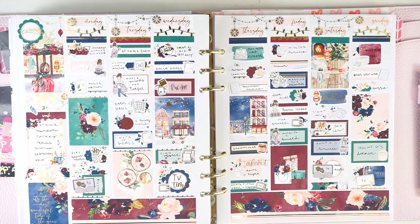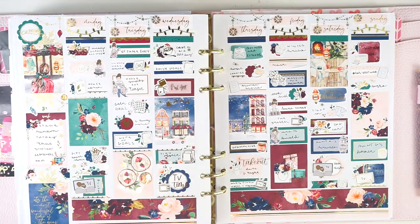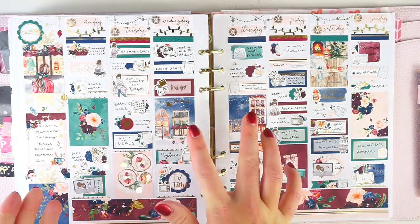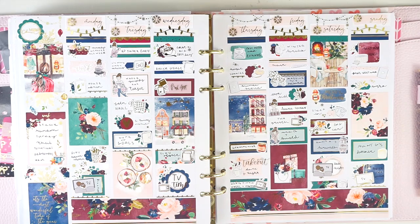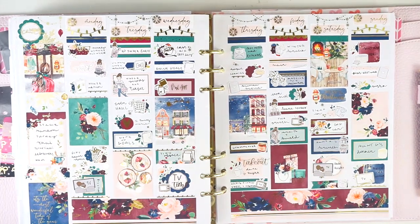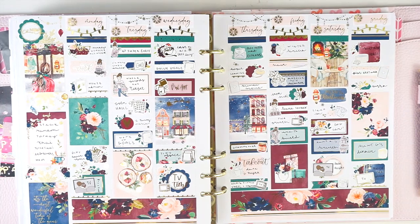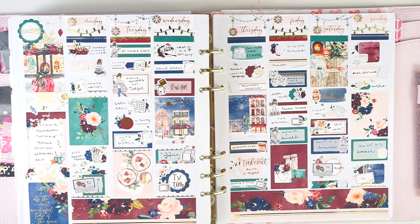I just really, really love the scene and the back of the head girl, and it has all of the things that I love combined into one, right? It has a scene, it has a back of the head girl, and it has a ton of floral elements. So it's kind of like both of my planning styles mashed together, and I absolutely love that. So that is my top choice for the prettiest kit of the year.